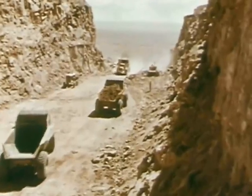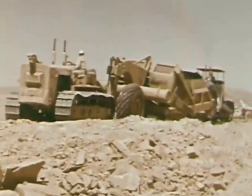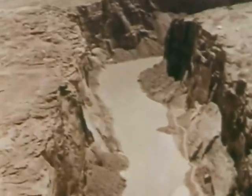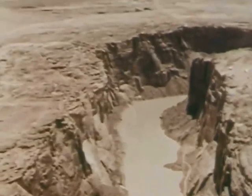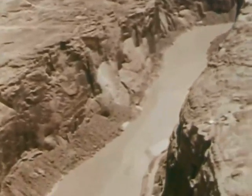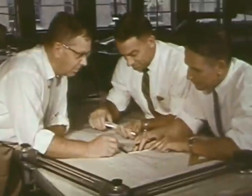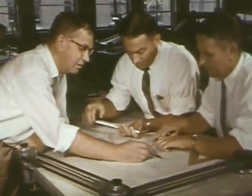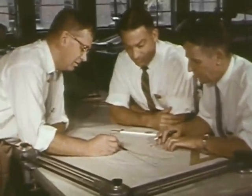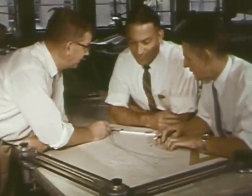New highways were built to reach the dam site through Arizona and through Utah. New highways through 2 states, each ending at the rim of Glen Canyon, Glen Canyon Dam. A huge construction project bisected by a 700-foot deep canyon and no way to cross. The only answer was a bridge. A long, high steel span to link the canyon rims. Construction of the bridge was soon underway.